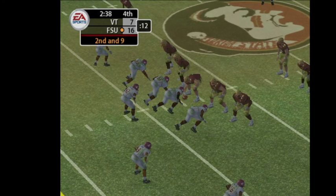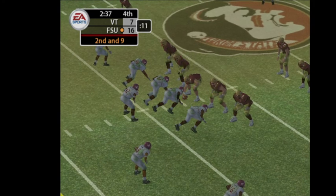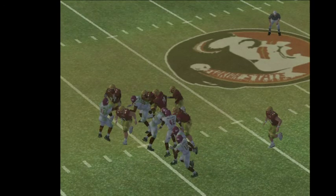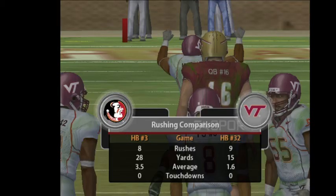The Hokies bring in the nickel package. Short little game there, just trying to keep that clock running, and keep that other offense off the field. It's third down and eight to go. Ball on the 41-yard line.